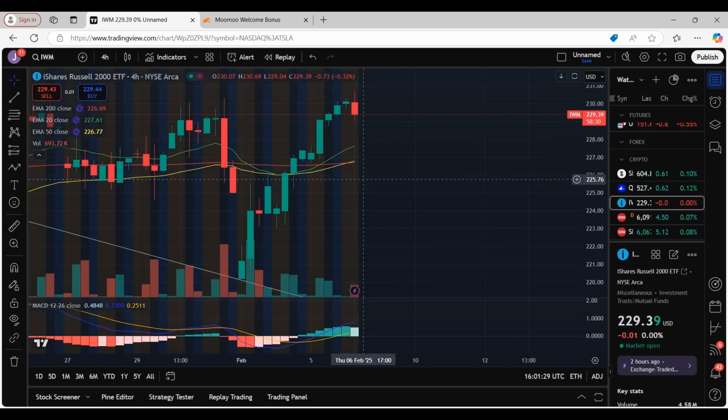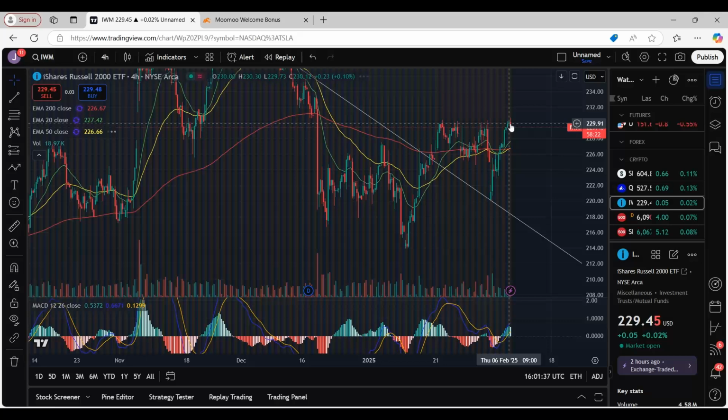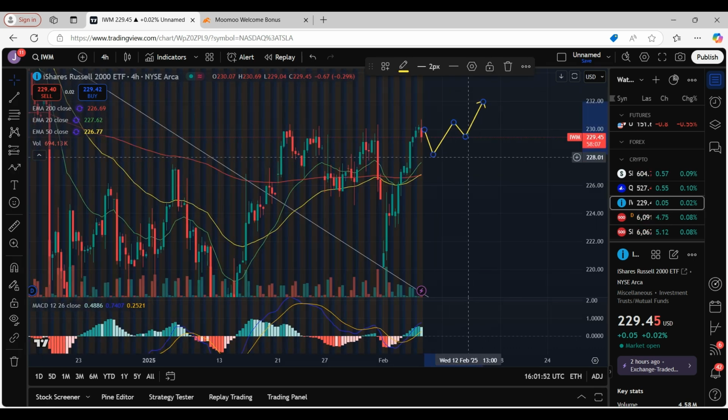For the Russell 2000, okay, the overall setup is bullish. We have an inverse head and shoulders, a left shoulder, a head, and then a right shoulder. If we break past the 230 resistance, we're looking for an attempt for 232. If we lose support at 226, we're going to be dipping back down, but for now, we haven't really done that. So it is possible we return to 228, then we try to break past 230, then we just start breaking out from here. It's always a possibility.